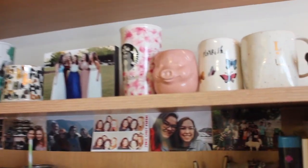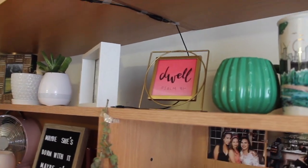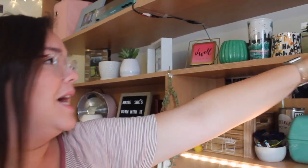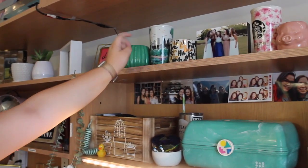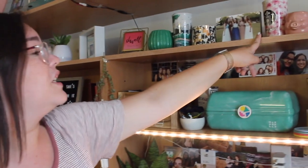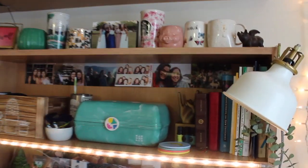This little thingy says Dwell. My friend Taylor made that for me at the beginning of the summer because at my job this summer the theme was Dwell from Psalm 91, so I was like, I need to have this in my dorm. So yes, got that. And then all of my mugs, which I love. New York is like my favorite place ever, so it's kind of like decoration too. And then also I have a Washington DC one and a flying pig, of course.